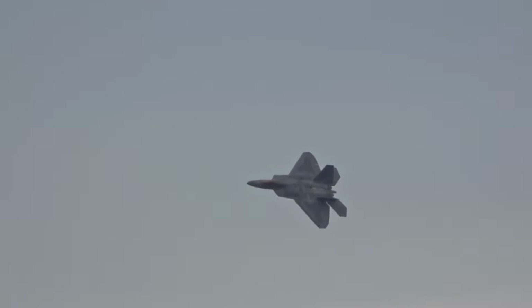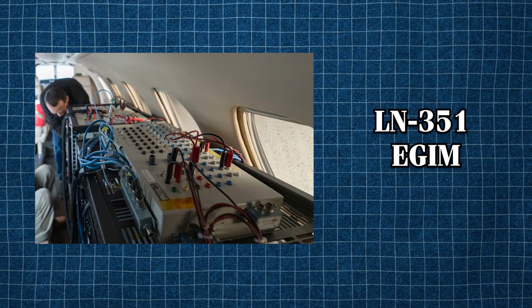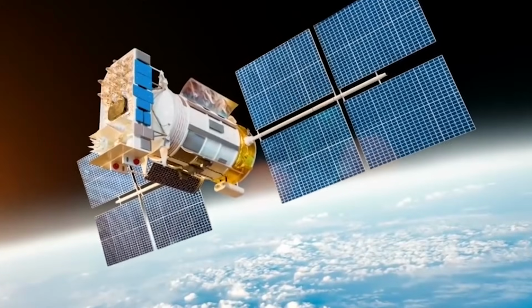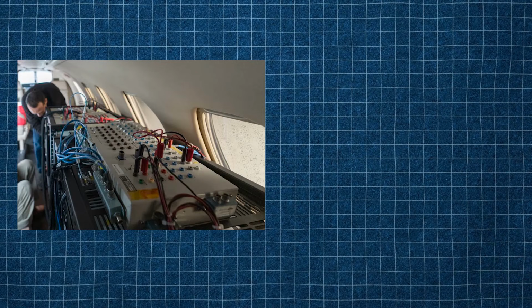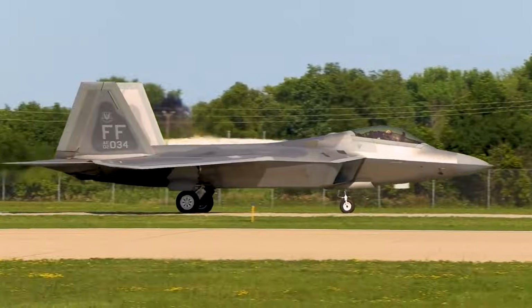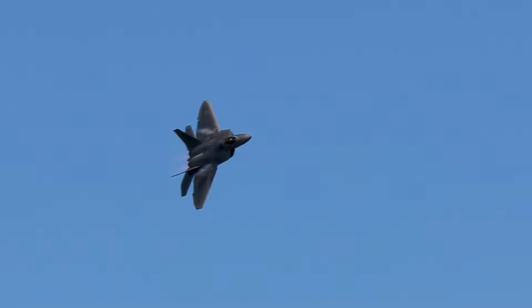Another cornerstone of the aircraft's avionics upgrades is the integration of the Embedded Global Positioning and Inertial Navigation System Modernization Program, or LN351 EGIM. This advanced system is designed to leverage the Air Force's latest GPS-3 satellites, which provide higher accuracy, stronger encryption, and greater resistance to jamming and spoofing compared to earlier generations. The LN351 system uses a high-gain directional antenna to communicate directly with these satellites, ensuring that the F-22 can maintain precise navigation and targeting data, even in environments where traditional GPS signals are degraded or denied.